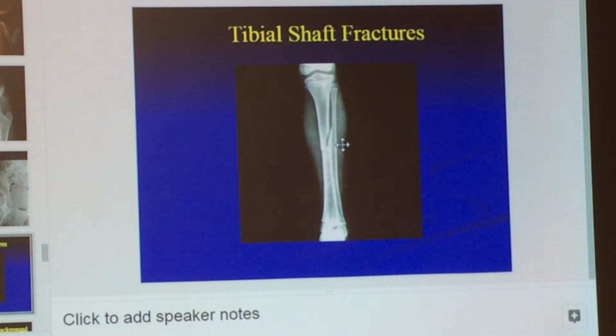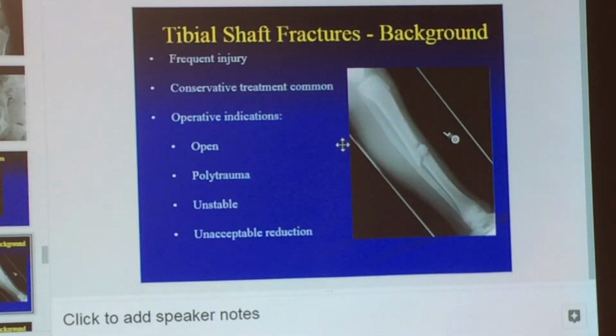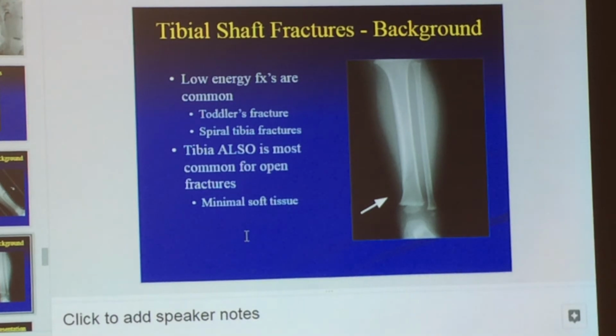Okay, we'll move on to tibias here. So tibia fractures, one of the higher level reasons why we'll see kids. Frequent injury. What becomes operative is an open fracture, a polytrauma, unstable, and an unacceptable reduction. A lot of these happen, these little spiral fractures, and we call it a toddler fracture, but it's a distal tibia spiral fracture. A lot of times the common story will be I had my kid on my lap and we went down a slide. And the reason why that happens is because the sole of the shoe will get caught on the side of the slide, and then it's a twisting injury, and that's why it's that spiral that happens.